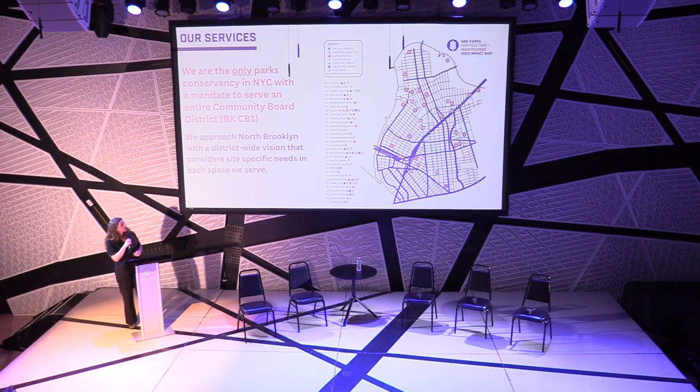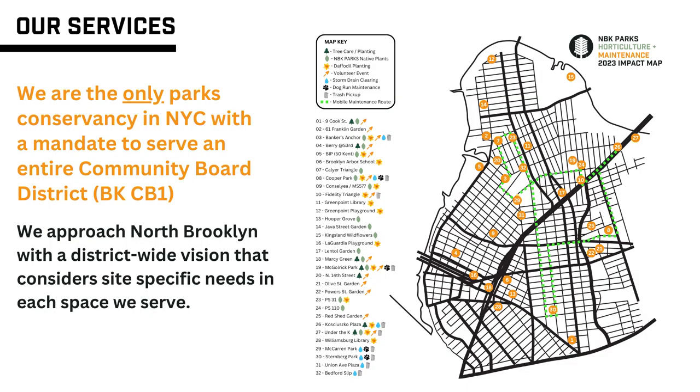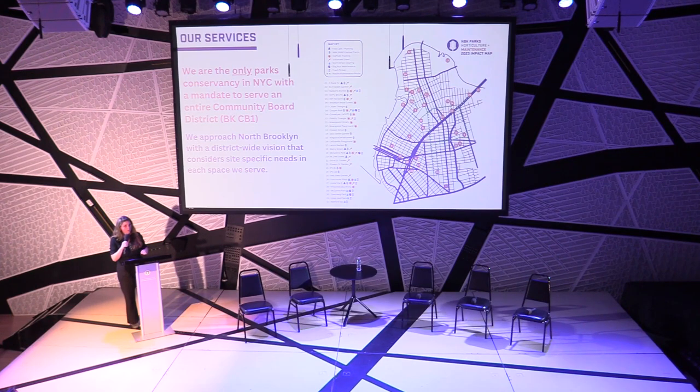This is our impact map here, so that gives you a sense of the breadth of scope of where we're hitting. That's the services that we provided in 2023. And that's the reason we're able to have this conversation about the public realm, right? Because we work with the Parks Department on parkland. We work with the city's Department of Transportation when it comes to open streets and public plazas. We work with the State Department of Transportation on managing Under the Kosciuszko Bridge Park, which is a 7-acre open space underneath the Kosciuszko Bridge that we opened in 2021, and I highly recommend you go if you haven't already.